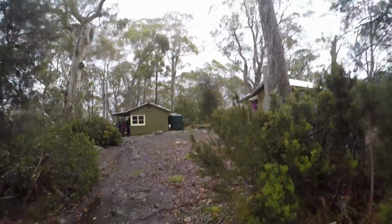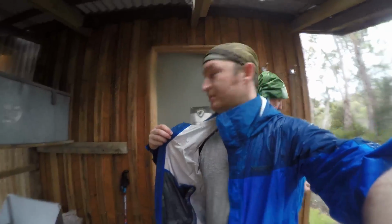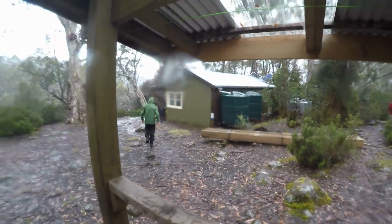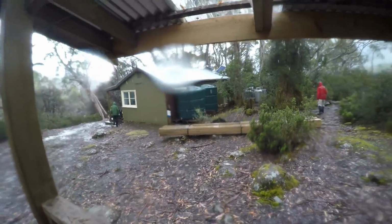Let's go see how well this rain jacket held up. What have we got here? Is it 2 huts? So it works out and pretty dry. Bit sweaty, pretty dry. So is Pete. I am rating the Marmot PreCip jacket two thumbs up.